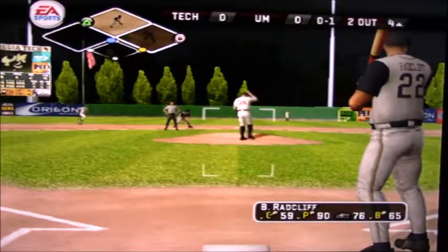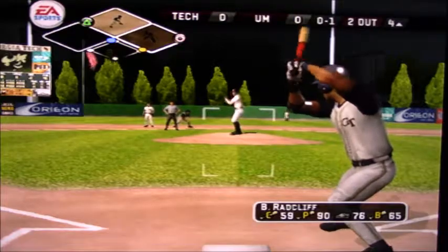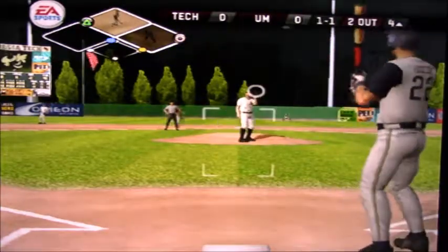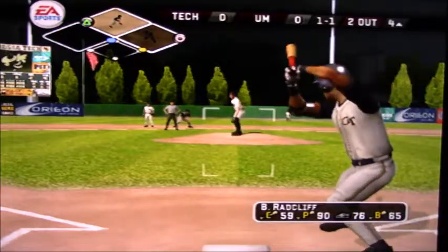Strike on a changeup. No balls and one strike. There's a high changeup, usually a pitcher's nightmare. A 90 power here for Radcliffe.